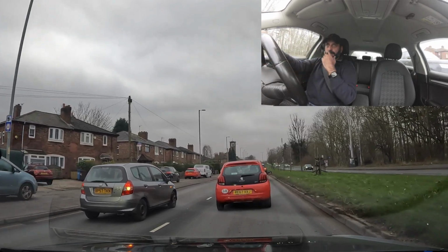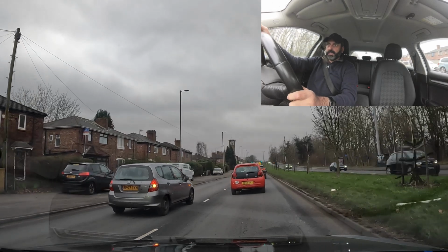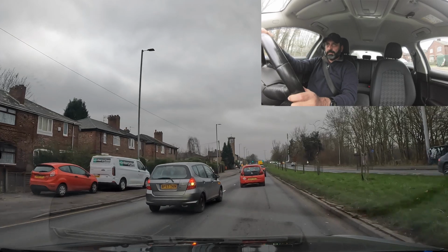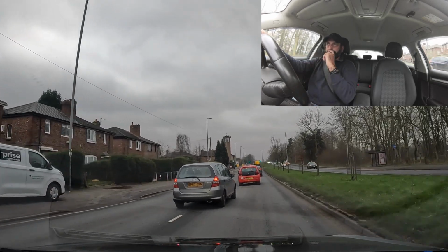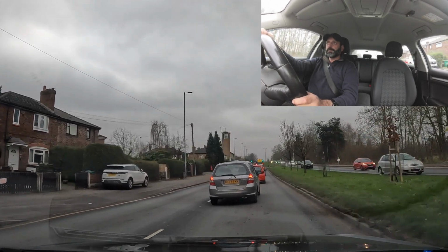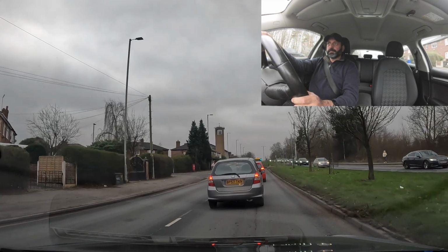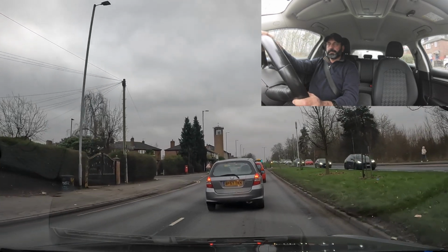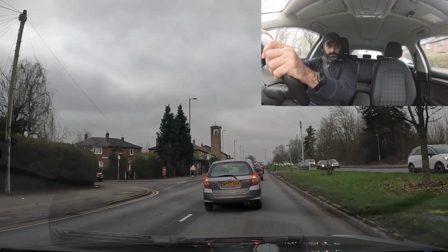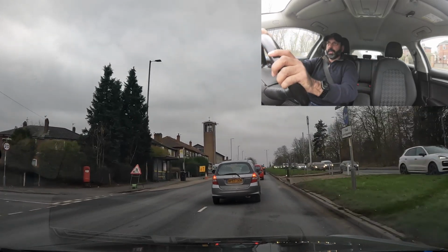So just like that, a car now gave a signal, he wants to join, so we just keep a little gap, asking him to join the road or fill the gap. Don't see anyone else on the left lane, so we're okay now at the moment.